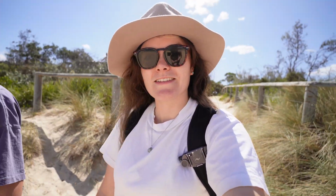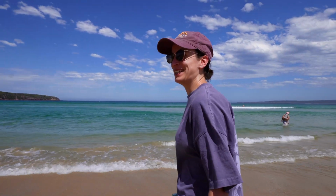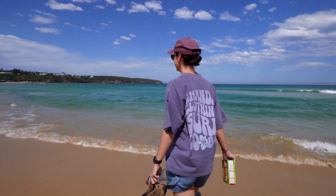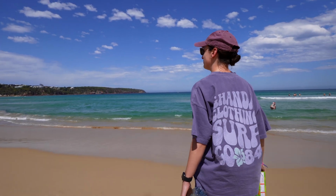Oh, but this is looking like a pretty nice beach. Oh, it's a bit chilly. If you're a tourist coming to Australia, keep in mind our beaches are not like beaches overseas. They have waves, they have rips, they have currents. So if you can't swim, don't hop in the water, please.